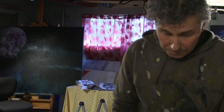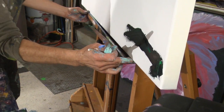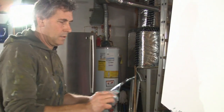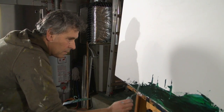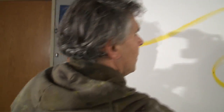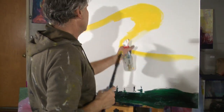I'm going to try and do a farmscape aurora borealis and see what happens. It might turn into something completely different. This is going to involve a number of different styles, I guess, or genre, or tools maybe. Start with my favorite palette knife, and then I'm going to get into my squirt bottle so I can get something liquid. Long is good. That's what's missing.